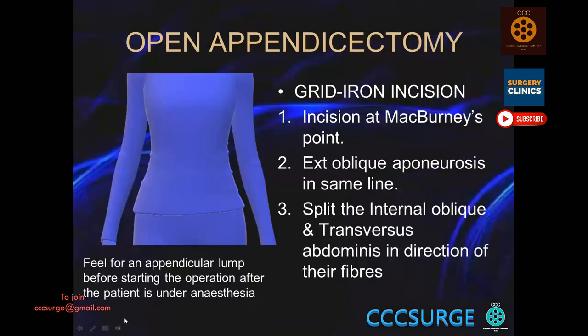Right. So operations for an appendix. The classic operation is called the gridiron incision, where you put an incision at the McBurney's point.